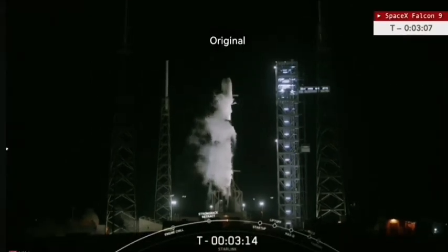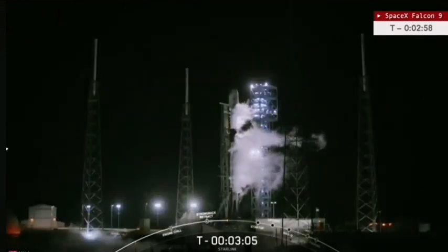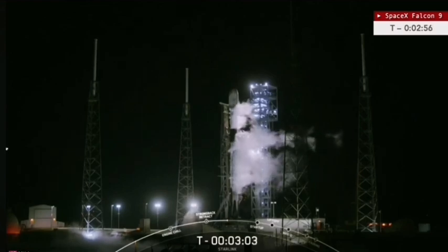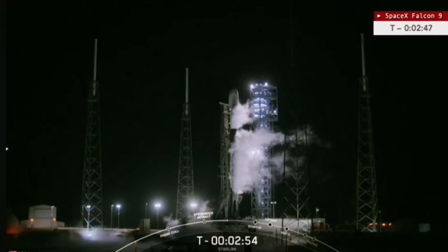Minutes, 8 seconds to the planned liftoff time. Just as a quick point of note, the discrepancy between our countdown clock and SpaceX's. Ours is in real time. The SpaceX feed is on a slight delay.